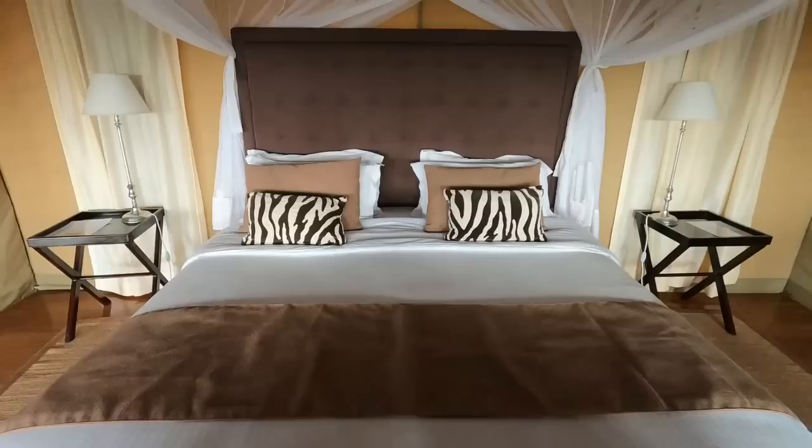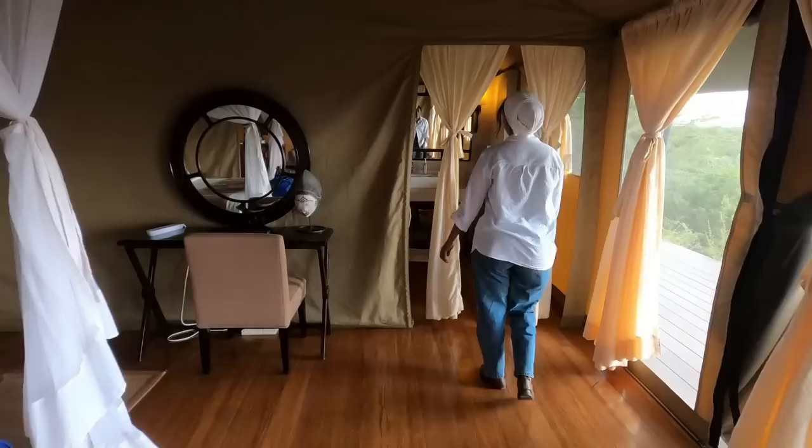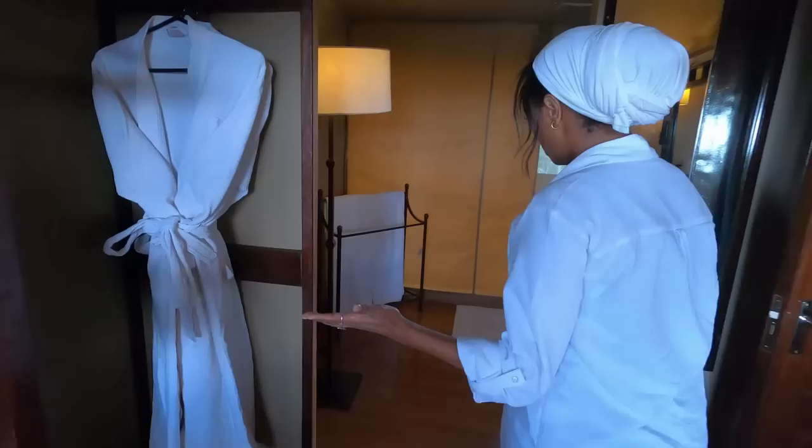We have our bathroom here. It's very spacious. Everything that you need for a bathroom.